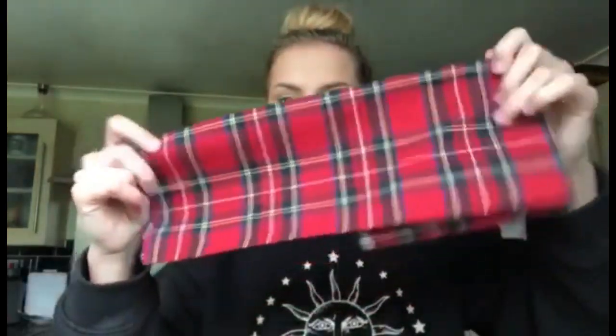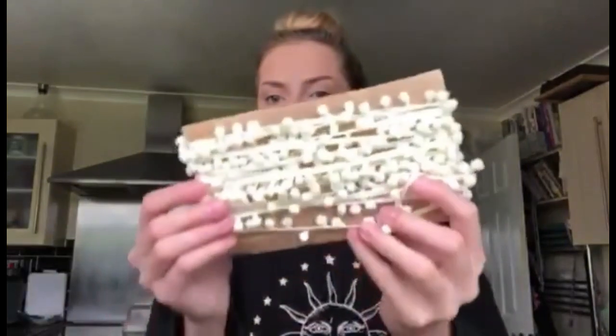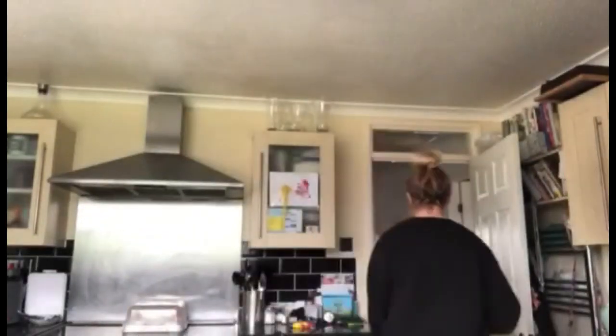I got a tartan one because I thought that was better for maybe male dogs. And then I got this pom-pom, which I was going to sew as a trim on the V of the bandana, because I thought that might look quite cute. I'm just going to run and get the other fabric.